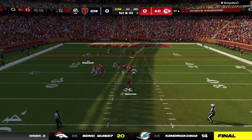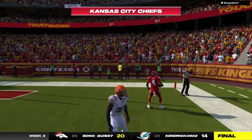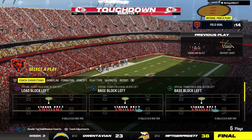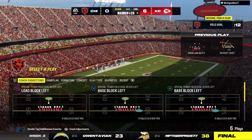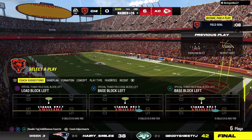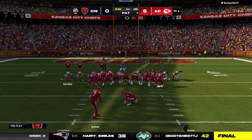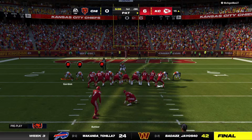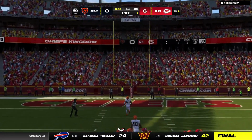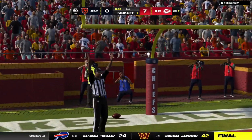On play action, it's Mahomes. Wide open receiver, complete. And in for the Chiefs touchdown. Rashee Rice with his first career NFL touchdown. And the Chiefs need just 3 plays to go down and take the early lead. Extra point by Butker is on target, and it's now a 7-0 game.